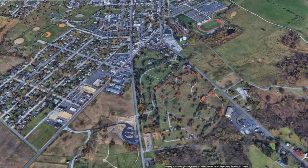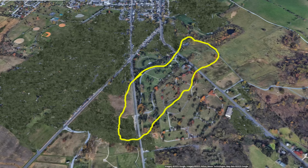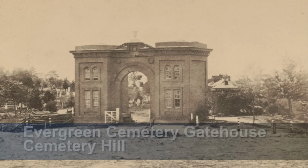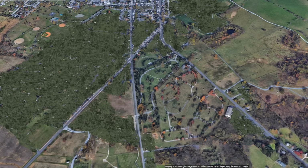We will take a closer look at Cemetery Hill, where the battered but not yet broken Union lines are reforming. I will remove some of the modern development to make it look more like 1863. The Emmitsburg Road is here in green, the Taneytown Road is here in yellow, and the Baltimore Pike is here in purple. Cemetery Hill is outlined here, with the Baltimore Pike running through it diagonally. So there's a West Cemetery Hill west of the Baltimore Pike, and an East Cemetery Hill east of the Baltimore Pike. The Evergreen Cemetery Gatehouse, an important architectural landmark present at the time of the battle and still standing, is here.